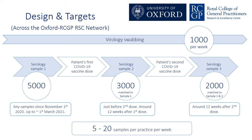Since the beginning of January, we've had a couple of star practices that have managed to send through just over 100 samples. Now, obviously, not every practice is going to be able to do this, but the bottom line really is that if you are already sampling, and maybe if your numbers are a bit low, please try and do a bit more. Or if you're completely new and haven't done this before, then please do get involved. It would really help us achieve our targets.